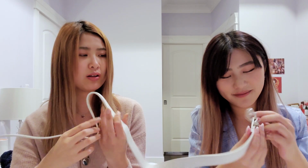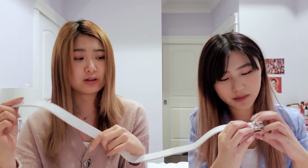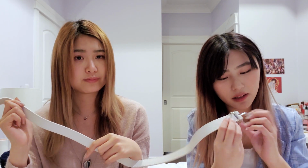Yeah, I mean the quality is $5, so I'm not surprised with the quality. The hardware is okay. I think I'd give this maybe a 2 to 3, so like a 2.5 out of 5 stars. Oh, this sweater, a 4.